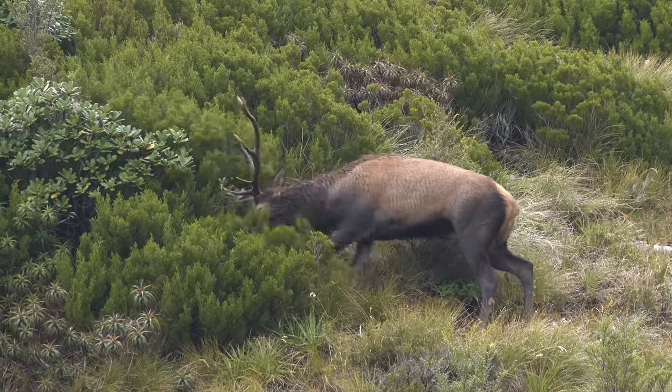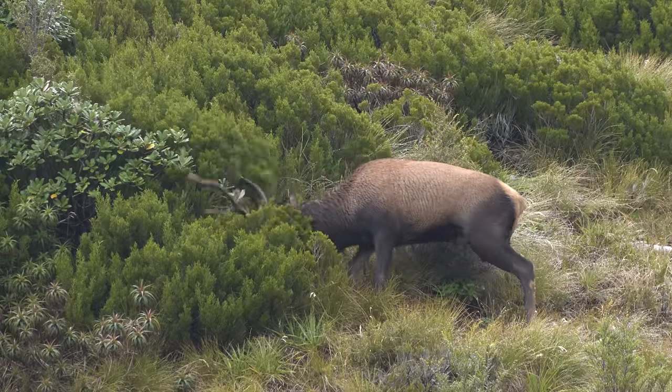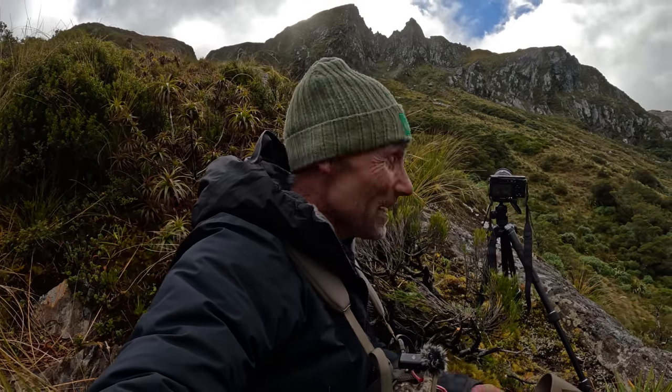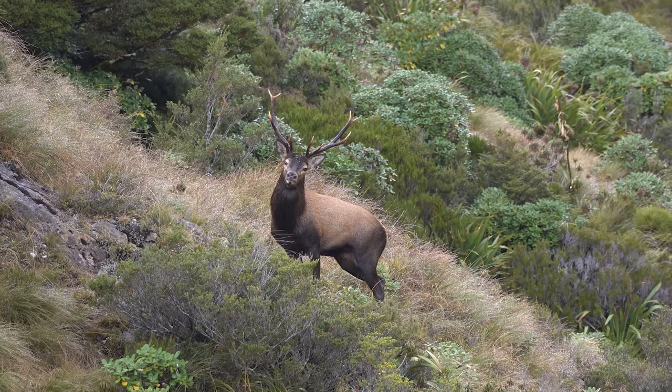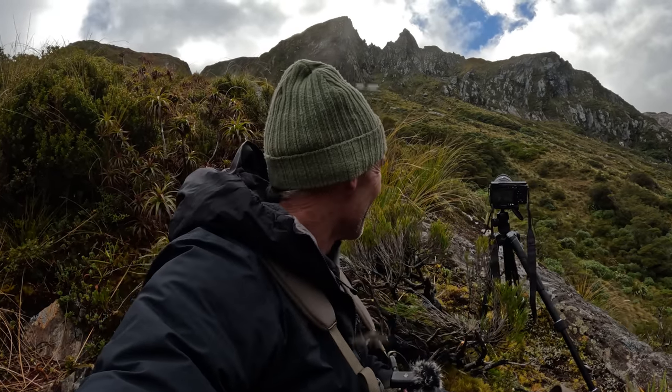Actually a real young 10. He's broken off one of the tips of his tines, probably in fighting. He's a scrapper, that's why he's come up here. He's looking for a barroom brawl. Looking for me last night, couldn't find me, found me this morning.